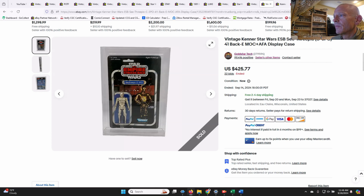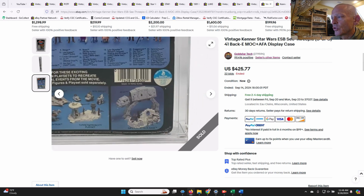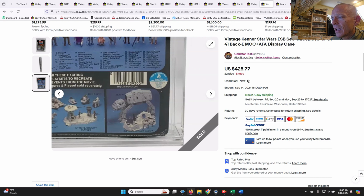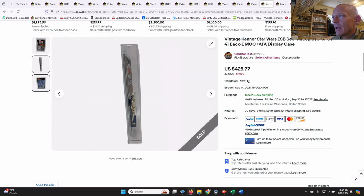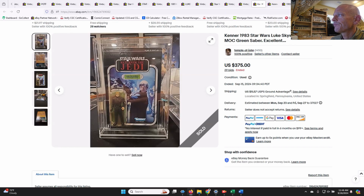$425 on that one. It might get the 80. I don't know. You might get the 80 on that one. It just depends on how badly they treat you for that corner, kind of a corner crunch there. But maybe it gets a 75, 80, or 85 for the blister, and then 85 for the figure, and they round up to the 80 grade. Just depends on if the grader's in a good mood or not. But $425 took that one home.